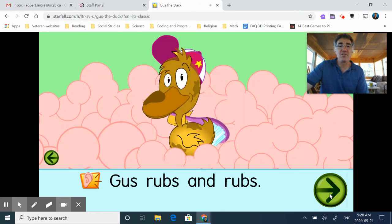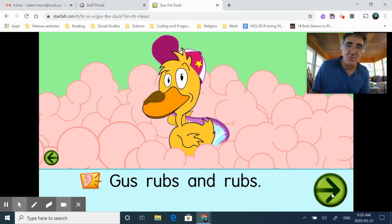Gus rubs and rubs. He was in the mud and he got all dirty. Oh my goodness. So he's got to get all clean. Look how clean he is, though. He's shiny. Still got some on his beak, though, right up there. Got his body clean, though. Always forgets the face. I don't know why. My son's the same way. Always forgets to wash his face. Gus rubs and rubs.